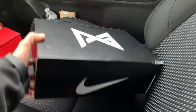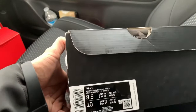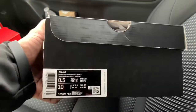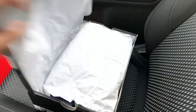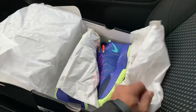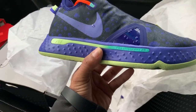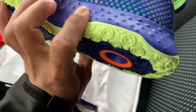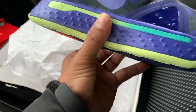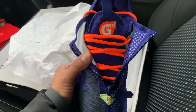So this one I'm kind of excited about. I was hoping it could be my size, but we got the Paul George 4, and it is the Gatorade. Yes, we got the Gatorade Regency Purple colorway. Boom! You already saw it in the outlet, and it's kind of something, huh? As you can see right there, a lot going on. Nice design though. Well, it comes with the zipper. Take that out. There you go. The Gatorade logo.